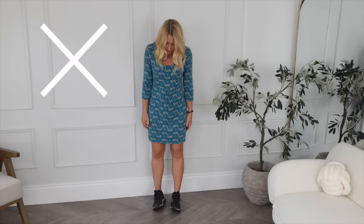Another very typical style of dress that we see in a lot of people's wardrobes, and unfortunately we see it paired with a pair of running trainers like this. In this case, I've picked the black ones on purpose because if you had picked up a lighter colour in the dress, then actually the trainers would look slightly better. But even then, we still wouldn't go for a running style of trainer. You'd go for more of a leisure wear, casual type of trainer.